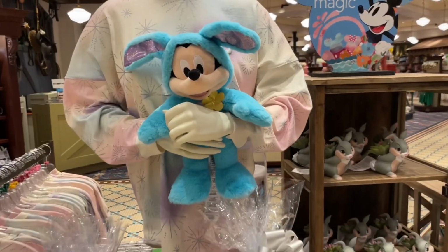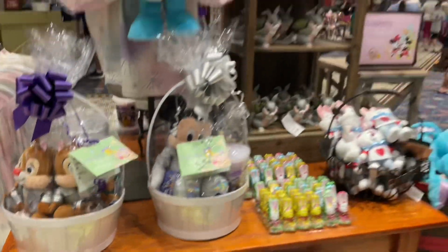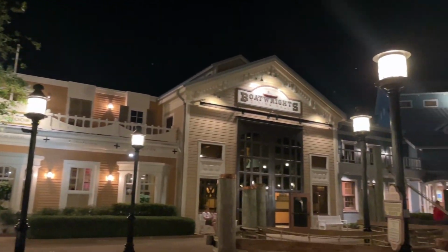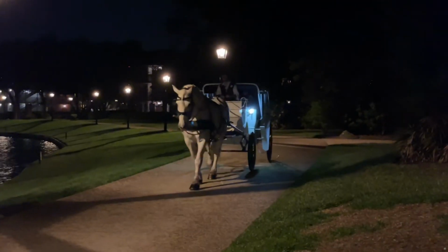I love this. If you're staying on Disney property and you need a little something for Easter, they actually have pre-made Easter baskets for you. Over here at the Riverside Levee, this is actually where you can rent the bikes if you feel like pedaling around, and here are all the bikes. So they have both the Surrey bikes and then regular bikes over here.